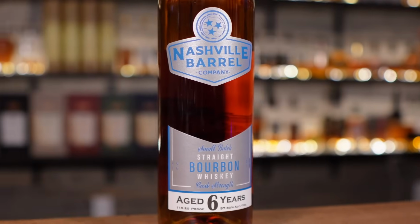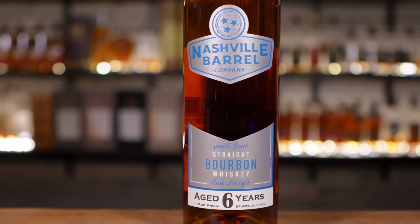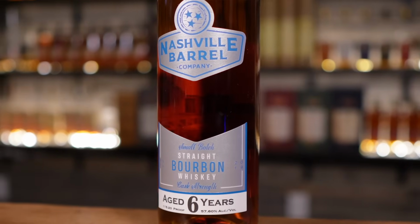Next one, the Nashville Barrel Company small batch straight bourbon whiskey, cask strength. This is 6 years old. This thing, I absolutely love. I think these are really, really good. They're actually a little hard to find in our area, but I think they're starting to become more available. These are just great.